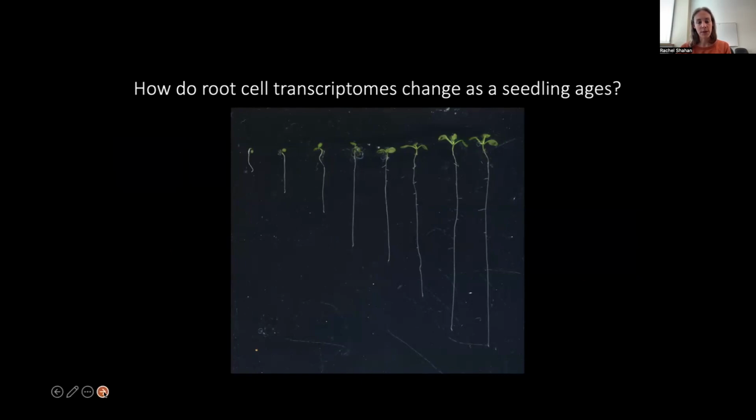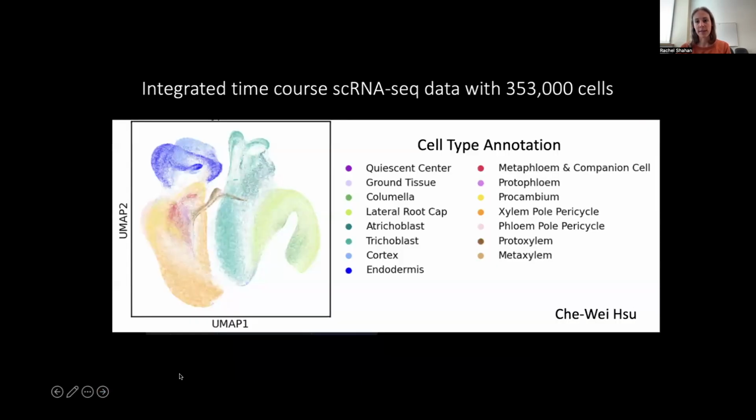So similarly to the atlas, I generated single-cell RNA sequencing data from these root tips from all of the different ages, essentially, that you just saw in the previous image. So it turns out when we combine all the data, there's a lot of changes over time.